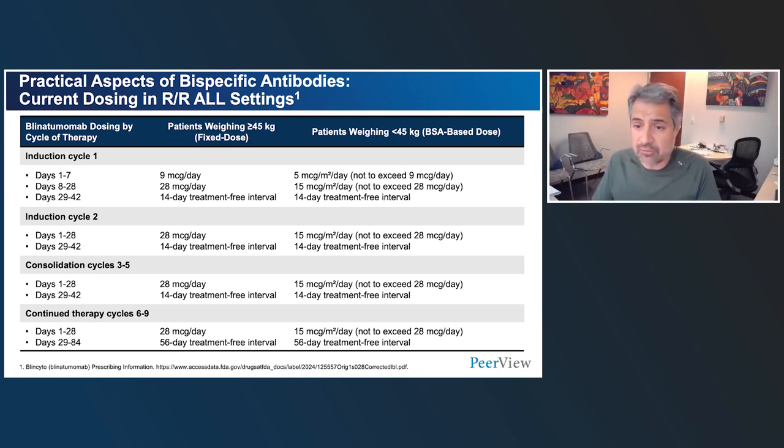In patients who are 45 kilograms and lower, they get the dose based on BSA, 5 micrograms per meter squared per day, which is the equivalent of 9, and 15 micrograms per meter squared per day, equivalent to 28. So there's a 14 day break. Once you get somebody on therapy and they do respond, in cycle 2 you go 28 from the beginning. Now, in the TOWER trial, when the treatment was finished with the consolidation, patients moved to maintenance if transplant was not offered.